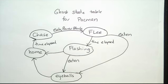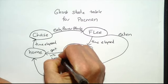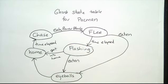When they go to flashing, they do start going home, don't they? Yeah, so this is just when they get into home is all I meant. So that's what the transition is if they're in home. The transition's not actually what they're doing. In a game, objects have actions. Those aren't their states. We're just giving names to these because these are the actions that they ought to be doing while they're in that state. But the state is just, I'm afraid of Pac-Man right now.